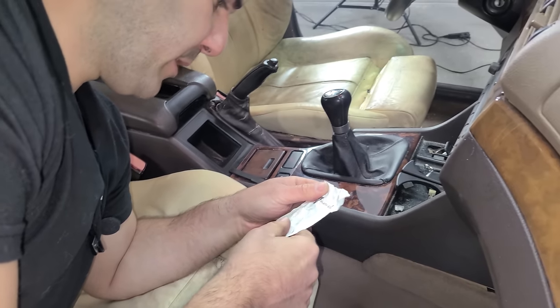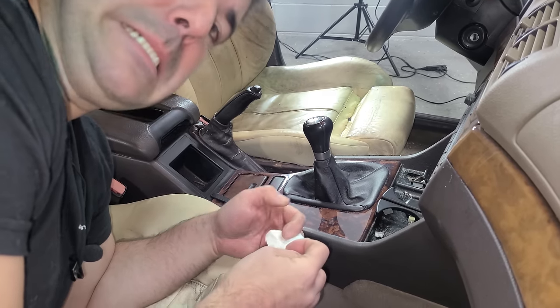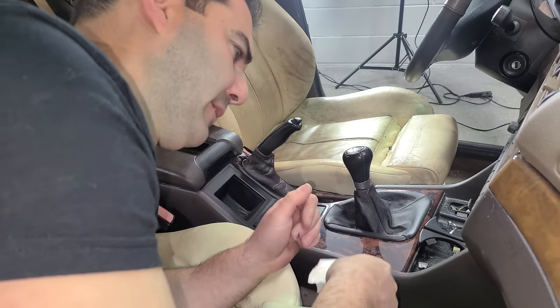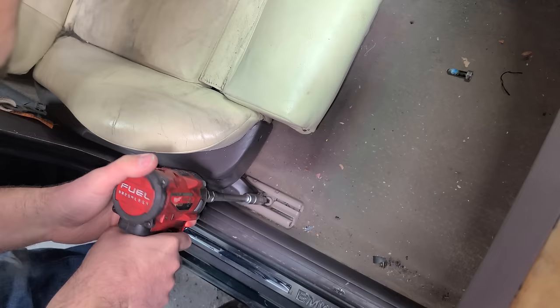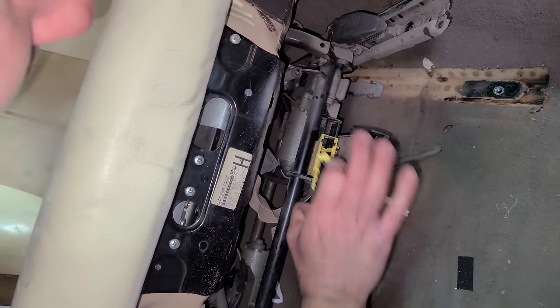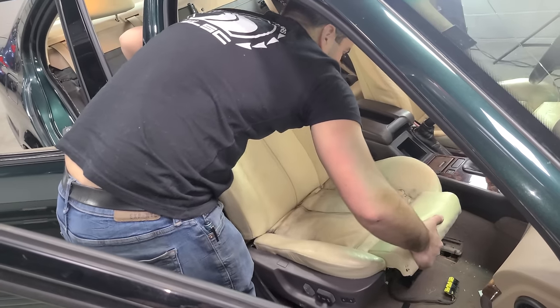MB Financial, bank receipt, available balance $154.29. Definitely cannot fix a car like this for that, unless you're doing it yourself, then you can. Okay, I think that's our only connector. Seat should come right up.